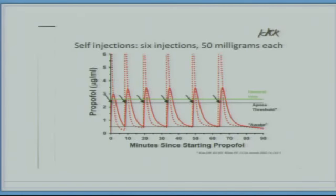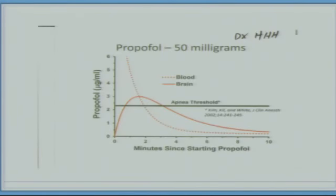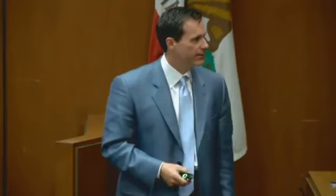6 injections, 50, same thing. There's absolutely no evidence of injections, 6 injections. He shows you Murray 6 injections, 50 milligrams. Propofol 50. None of these things ever showed up at the scene. Nobody ever suggested it. He just kept showing them to you. This propofol 25 milligrams, he showed a rapid bolus over a 20 to 30 second period of time that nobody ever said happened. And why would he do that? Why would he do that?